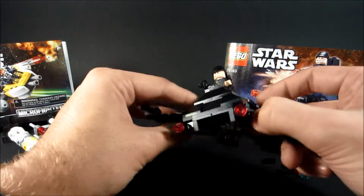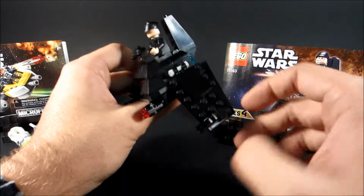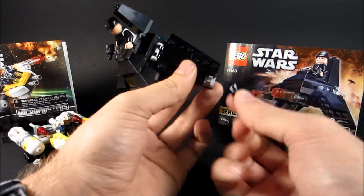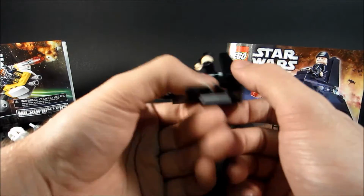Really what this set has going for it is that the wings can do this. That's pretty much about it. It's got the introduction, for me anyway, of this hinge piece, which is neat. I'm probably not going to remember I have it, though.